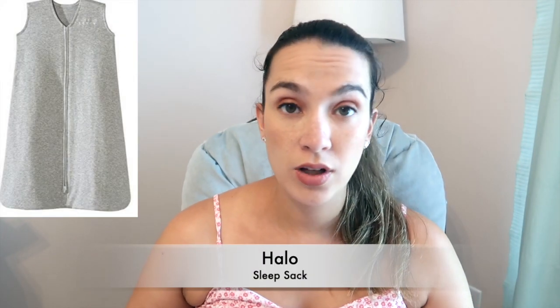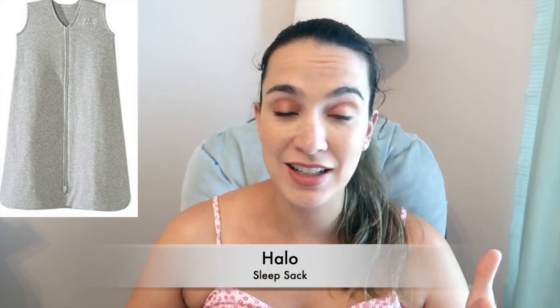Sleep sacks, we're going to reuse. I have cleaned them all, gotten some hand-me-downs. They are the best. They're super expensive to purchase when you just have your baby. So we definitely saved ours for sure this time around.